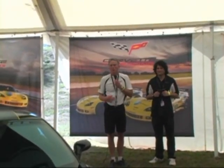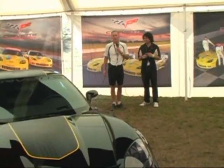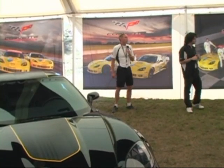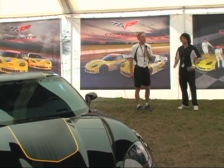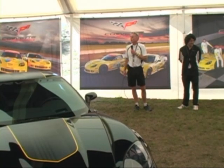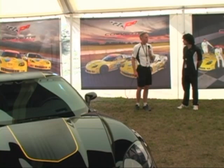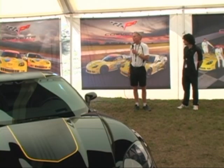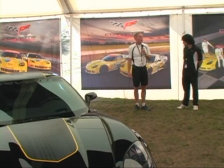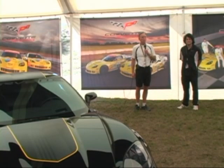Actually, we had this car out this morning because we had ABC, Sports ESPN, doing some filming around the car. On Sunday, they may do a short 30-second commercial while the race is running, talking a little bit about the technology transfer between the race car and the street car. So we're really happy to have this one here. This is one of the first production Carbon Z06s, and of all the cars we produce, the biggest beneficiary of the tech transfer between the race program and the street program.